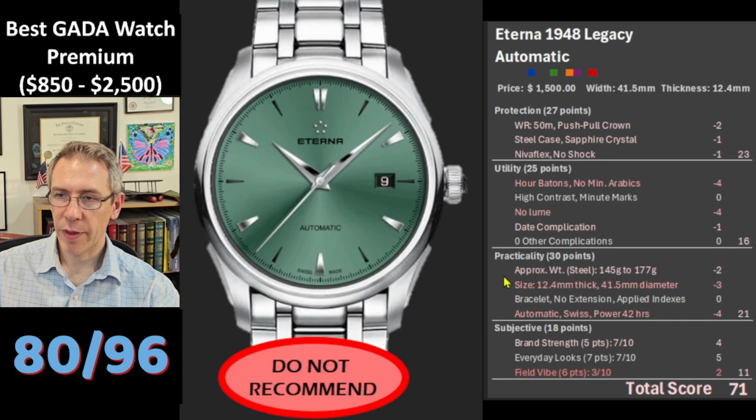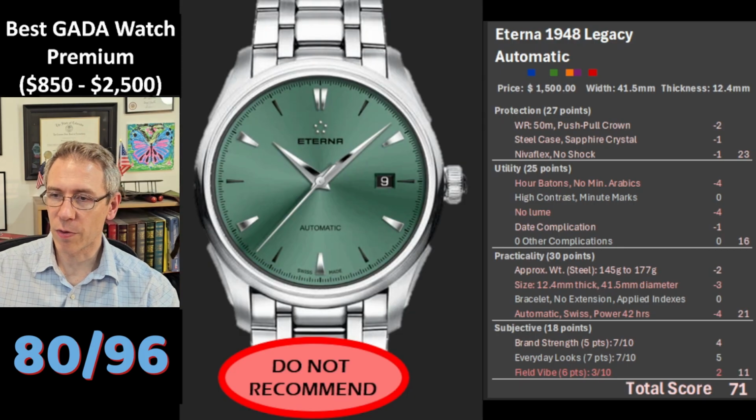Score 71. 80th place, the Eterna 1948 Legacy Automatic. $1,500, 41.5 across, 12.4 thick. It's just kind of plain. It's not really doing it for me. And it's 50 meters push-pull. Not particularly great. I don't recommend it.